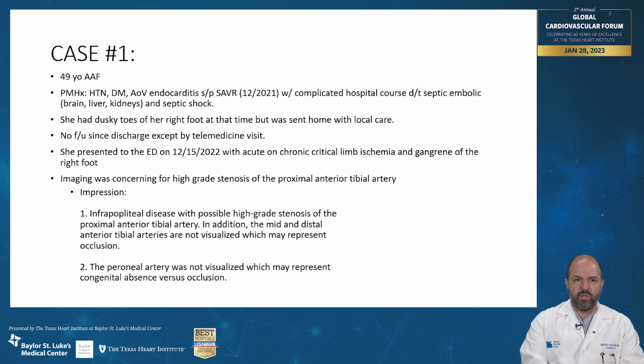The first one is a 49-year-old African-American female with a history of hypertension and diabetes. About a year ago, she had aortic valve endocarditis that underwent surgical repair, with replacement, and a complicated hospital course due to septic embolic phenomenon and septic shock. She had septic emboli to the brain, liver, and kidneys. She had dusky toes of her right foot at that time, but was sent home with local care. She has had no follow-up since discharge except by telemedicine visits.